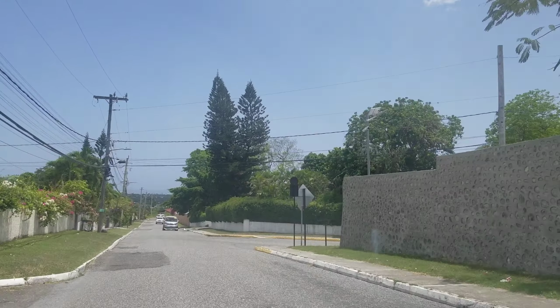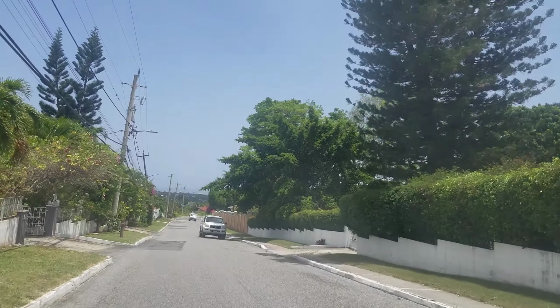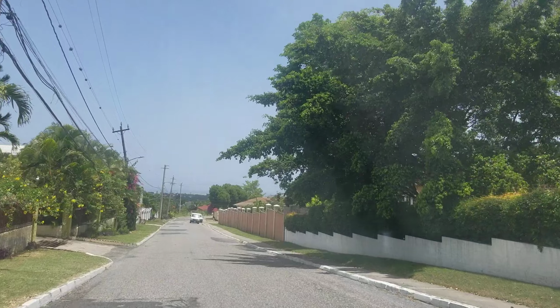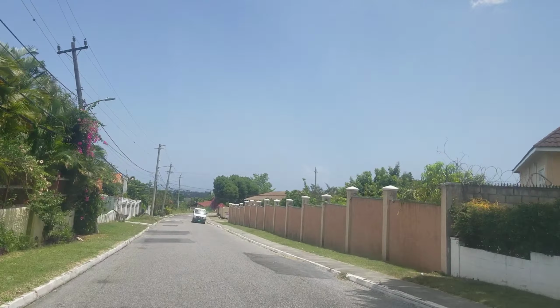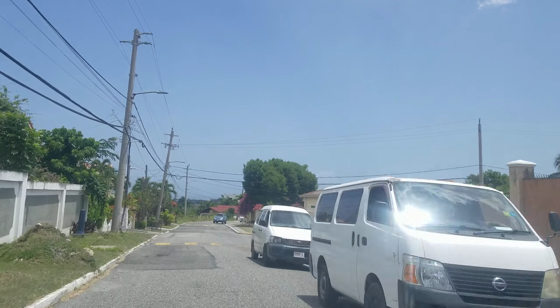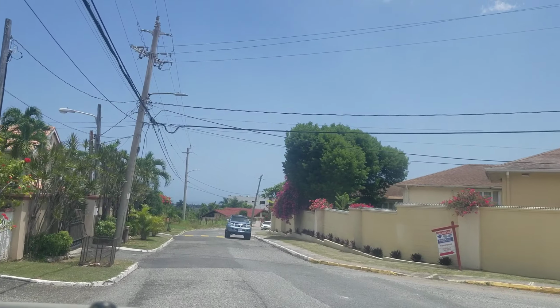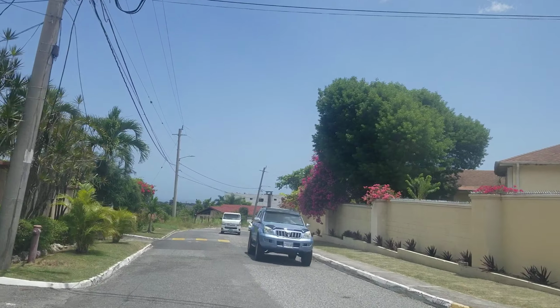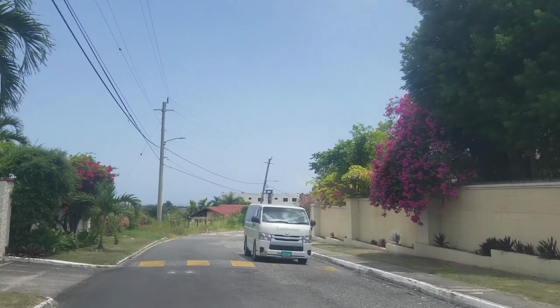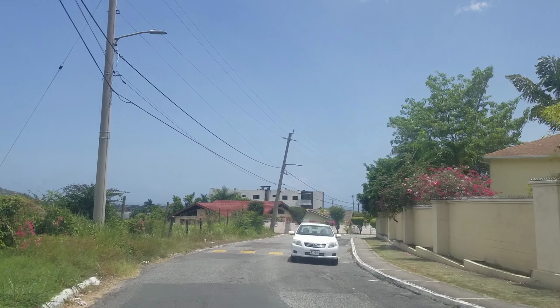Okay, if we turn right here, that would take us into Salem. So this is actually the boundary with Cherry Gardens and Russell Heights. So we're now in Russell Heights. And as you can see, they have sleeping policemen in the road. That's what we call these bumps in Jamaica. Some places call them speed bumps. But this is to prevent persons from speeding through the neighborhood.